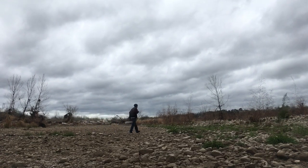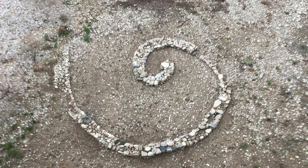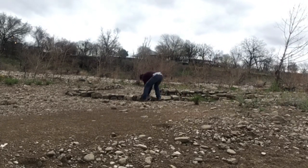Due to the sheer scale of Spiral Jetty that was constructed using large vehicles and machinery, the Llano Spiral is created purely by my hands, using the rocks and stones that I found on the dry riverbed.